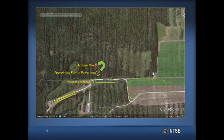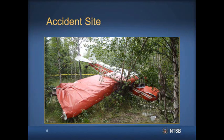Witnesses stated that shortly after passing overhead, the airplane's engine went quiet, and the airplane made an immediate left turn, followed by a nose-down descent into the trees. As you can see, there's a road adjacent to the airplane's flight path and a large open field approximately 300 yards to the east. This photograph shows the airplane's wreckage at the accident site.